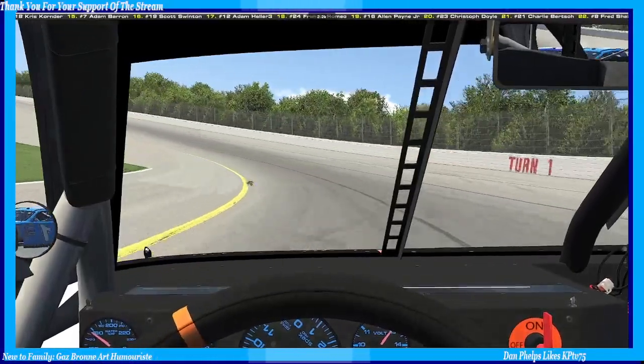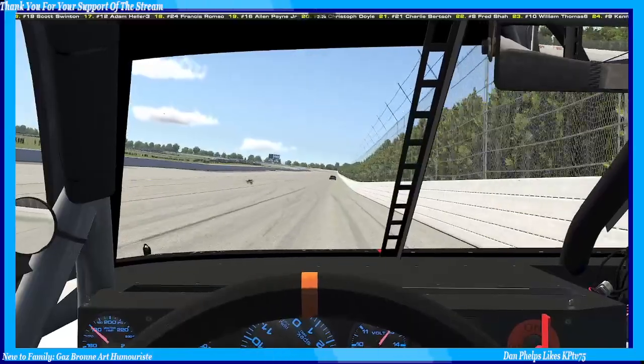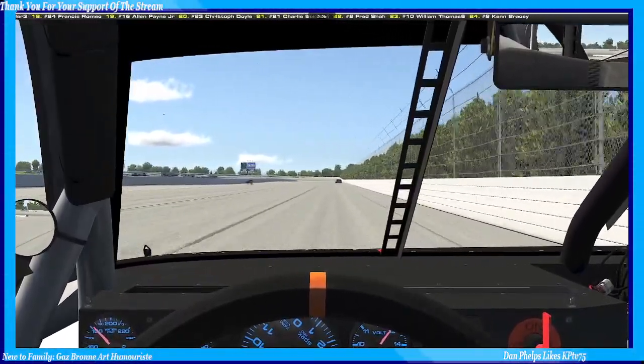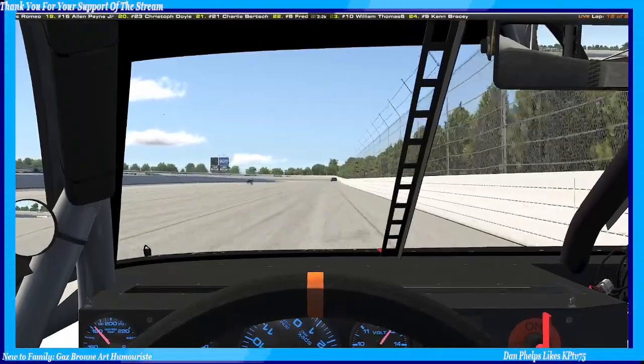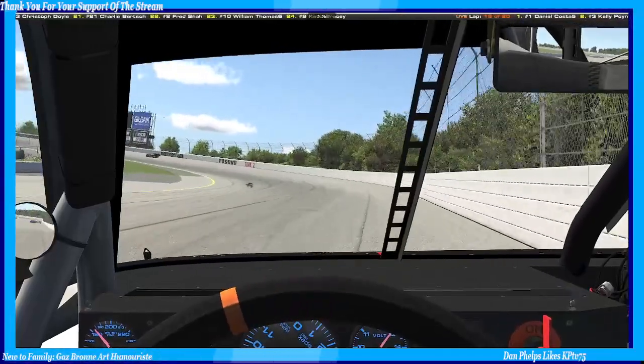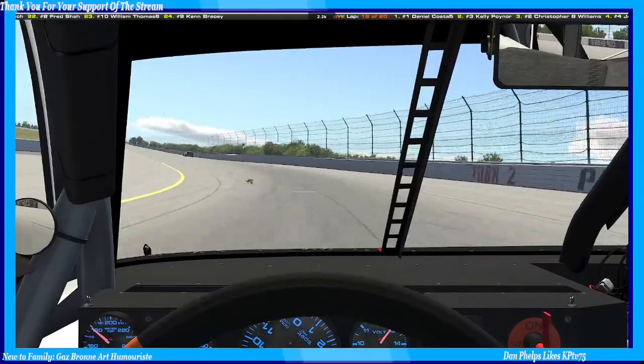Looks like Alan Neven crashed out. He crashed with Chris Graham. Alan jumped to the pits. Chris jumped to the pits. John crashed. A lot of crashing on this lap 17. A lot of stuff. Oh, there's me.